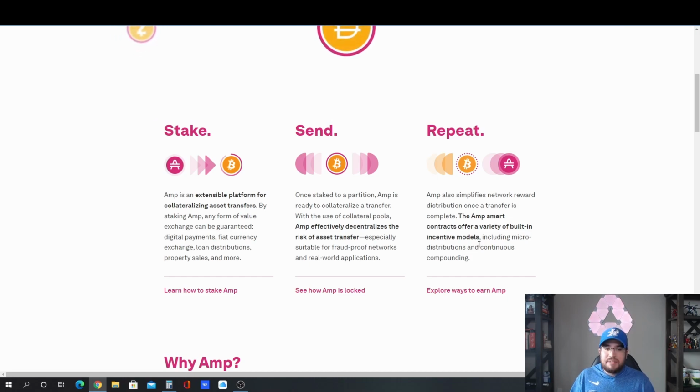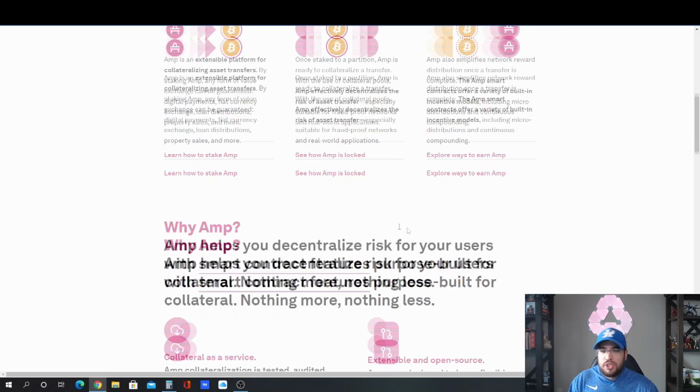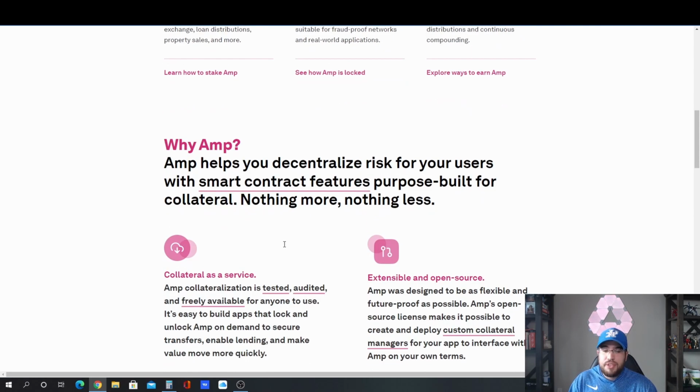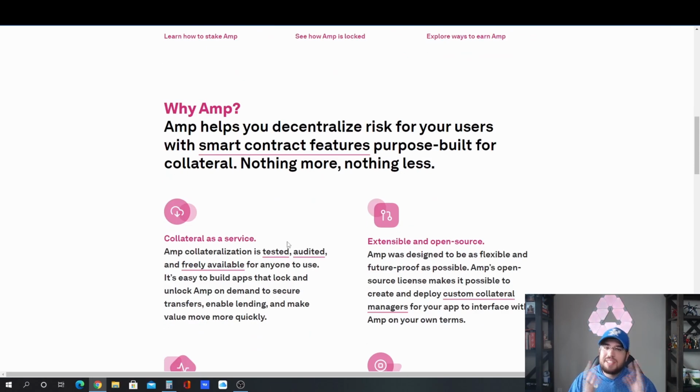Massive, massive potential. So as we scroll down, we'll see why AMP. AMP helps you decentralize risk for your users with smart contract features purposely built for collateral. Nothing more, nothing less. So they have a central target, a central niche, I would say, that they're trying to fill, and I think they're going to fill it very, very well. So that's why I love AMP, and that's why I'm paying a lot of attention to it, and when I see dips, I'm buying it.